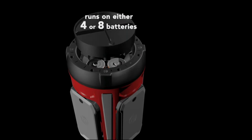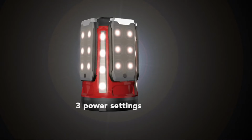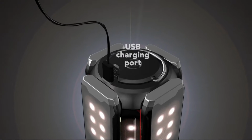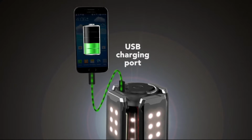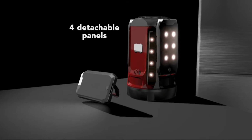The cool thing here too is that you can use either 4 or 8 D-cell batteries. You don't have to worry about which ones you have. As long as you have 4, you can use this. There's that built-in USB charger. We've never had that in any other Coleman lantern until this one came out. So now you can stay in touch, or you can use it to charge your phone.